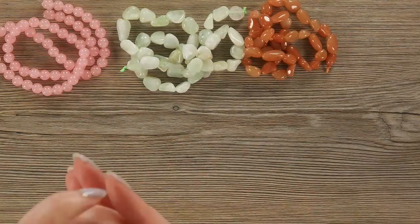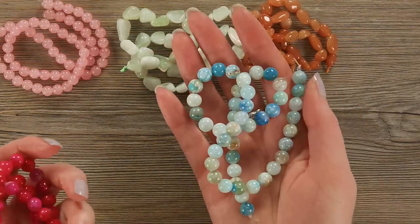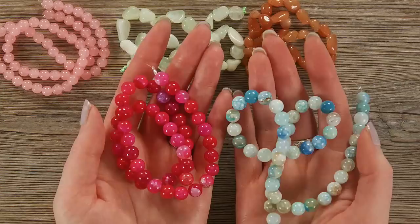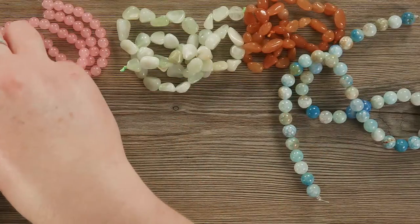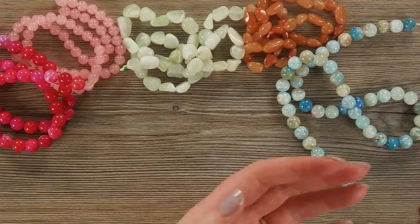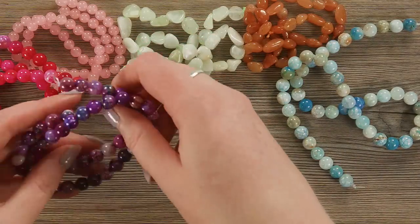Couple more of those crackled agate strands that I just realized I missed. Here is a lovely sky blue and a very, very intense pink. That is probably the pinkest pink I've seen in a while. Love it. It's very extra. Sometimes you just gotta. Lynn will like that pink. That's like her favorite color in the world. And some gorgeous purple too. Look at that. It's really fun.